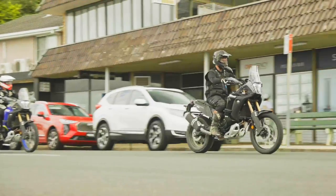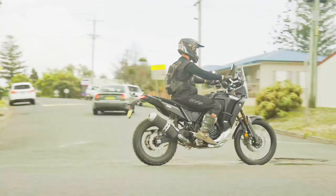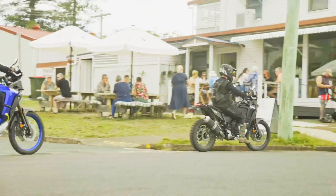Full disclosure, I'm a Yamaha fan, always have been. Got a shed full of them, and I had the 2010 model 660 Tenere. Great bike. I did a trip to Finke and back across the Simpson Desert, and a number of trips closer around here. I ended up selling it because it just wasn't as exciting as I wanted it to be. I preferred the extra power of the enduro bike, the 450 WR that I've got.